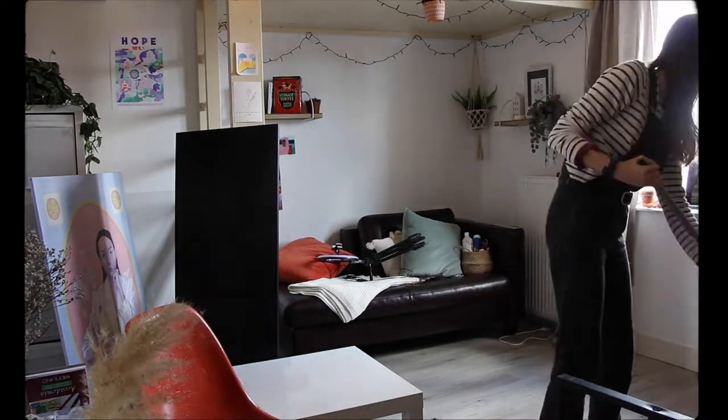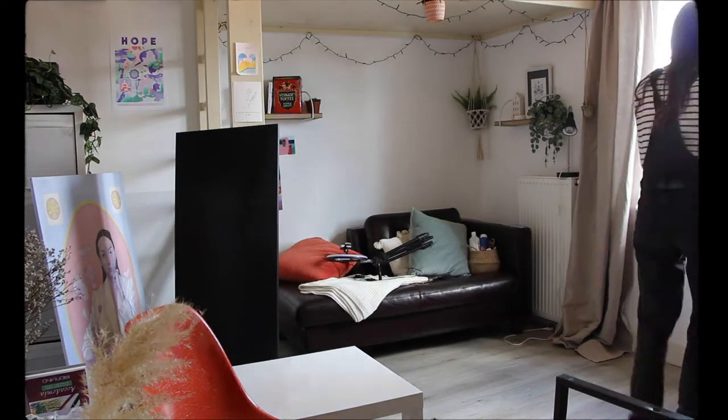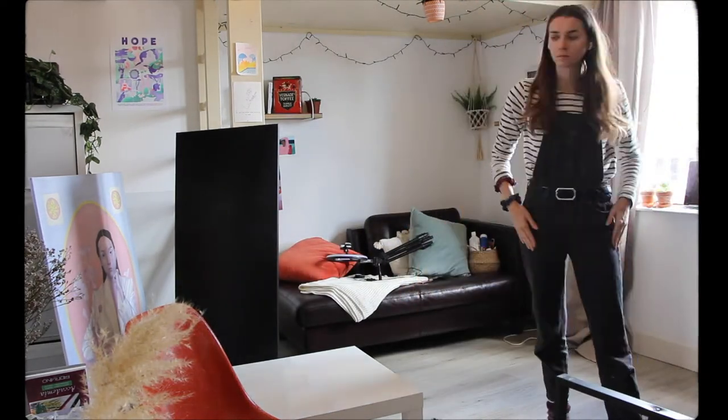Also, I think the couch really belongs under the mezzanine. It's way, way better under there.